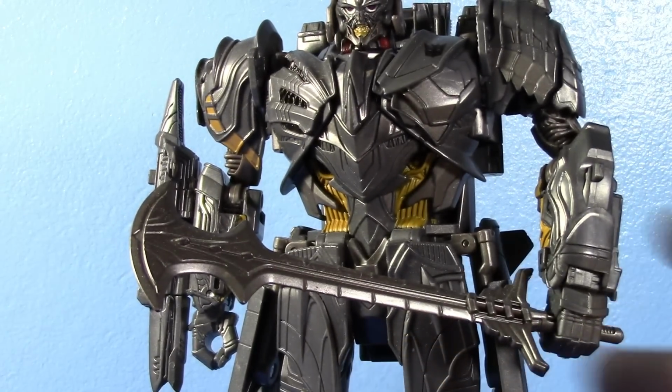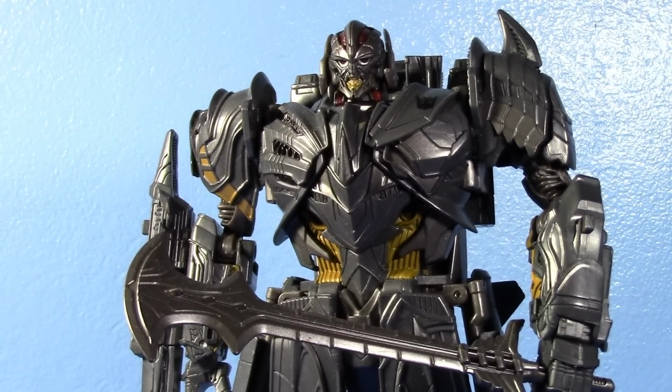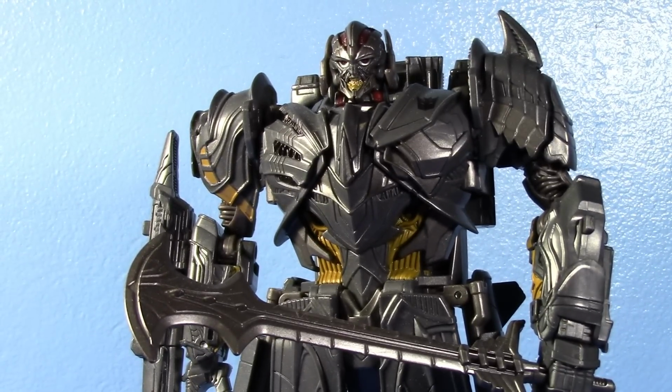Number 6 goes to the only Transformers: The Last Knight figure I decided to put on the list, and that is Voyager Megatron. This is the best movie Voyager figure ever released in all 5 movies. It's the best Voyager, it's the best Megatron. It's amazing. The thing that really gives it credibility in my collection and in my thoughts is how intricate the transformation is, while at the same time how simplistic it is.